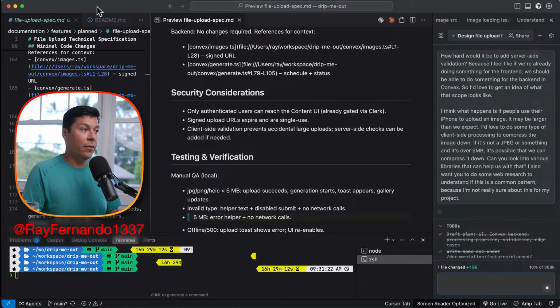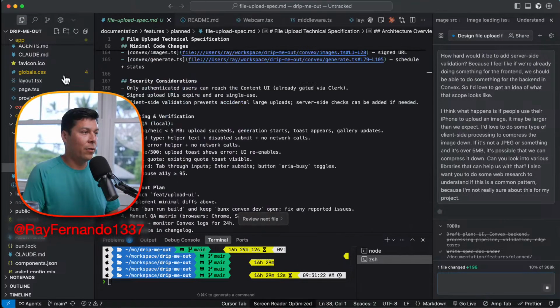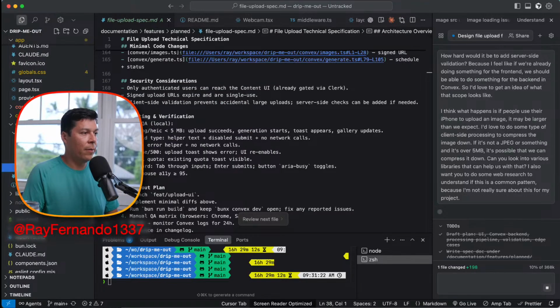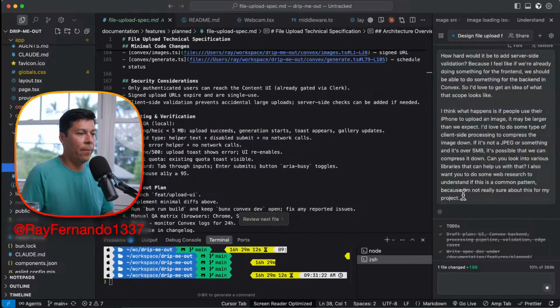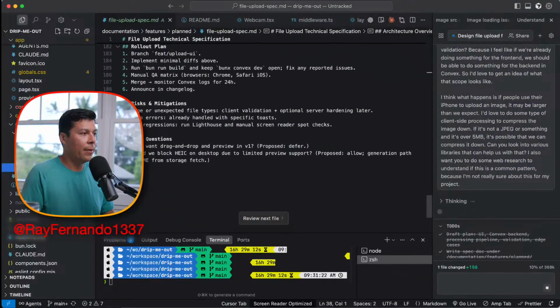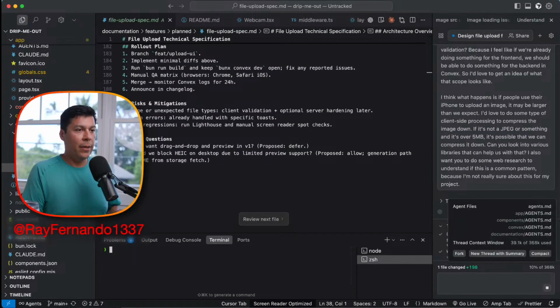I'm just really curious about this first version of the spec and seeing what we're going to get out of this, because I was just trying to read the spec file here. So I'm going to stage these changes so far because I sort of like them, but I'm going to let the Oracle continue to do its work here. Once we get this, I think writing the code should be super fast, because I don't think there's going to be any problem with that. So yeah, that's what's up.